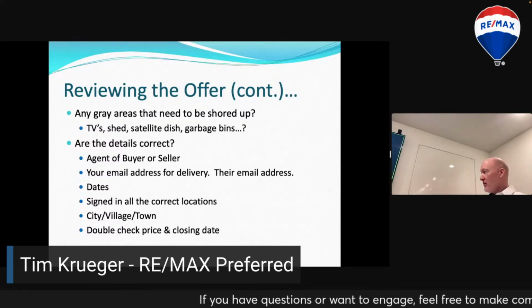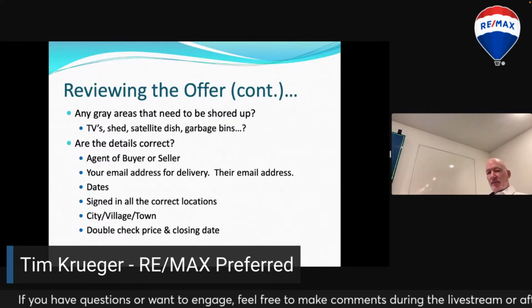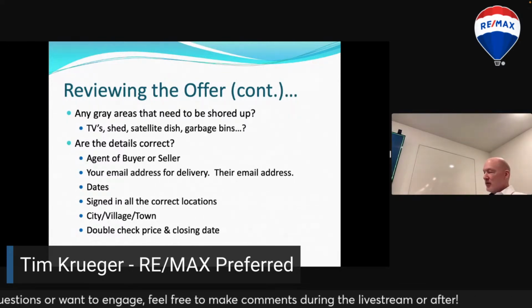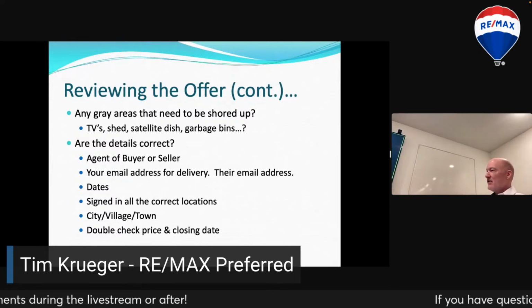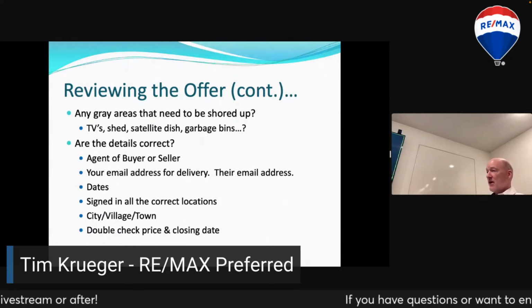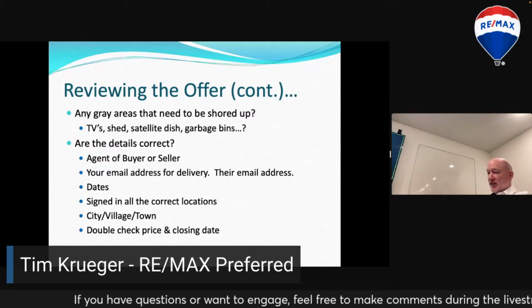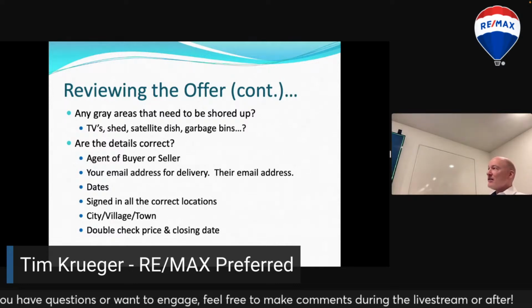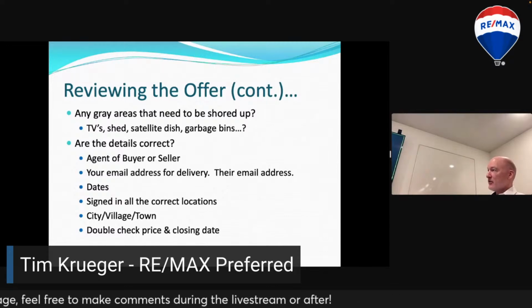If there's a service, like Waste Management, through the city, where you pay it on your taxes, you have that service, those should be left. Well, do you want to add that in just to make sure the seller leaves them? Also, sometimes you don't have those bins and the seller has their own bins and they're going to take them. Again, these aren't usually deal breakers, but now's the time to have those conversations. Are the details correct?